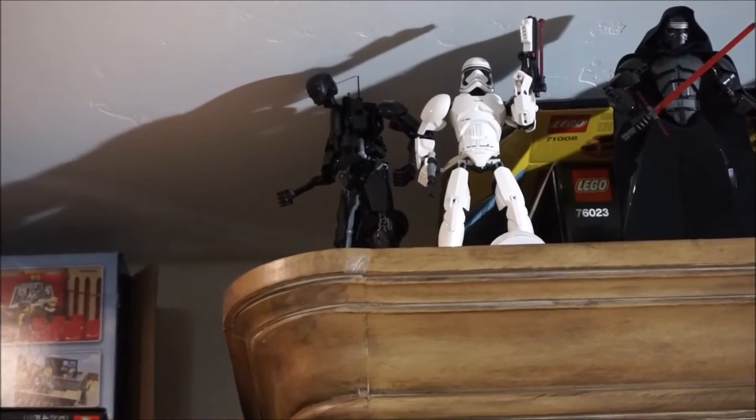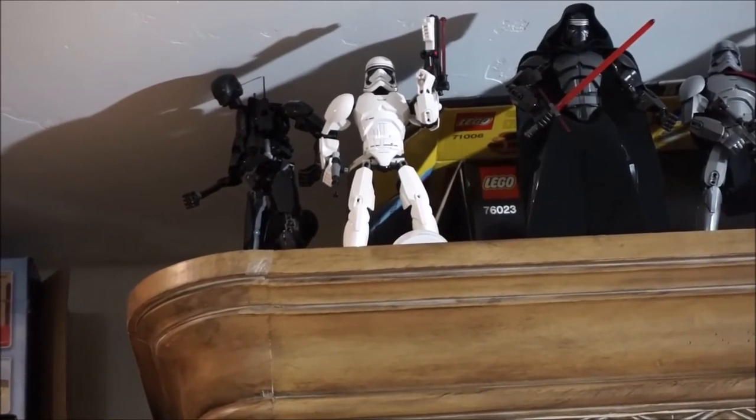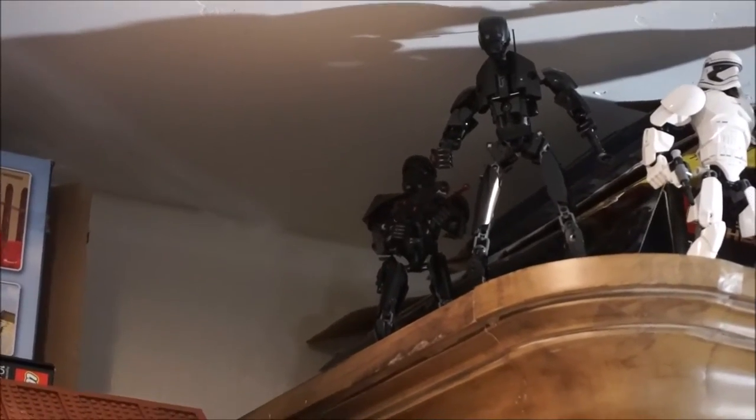K2SO. I think he looks really great. He came out really great, of course, because he's like those robot things, so they always look great. And back there is the Death Trooper.